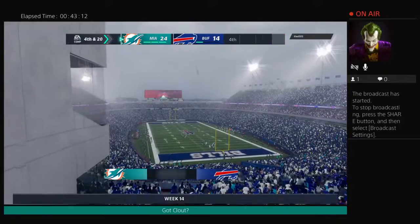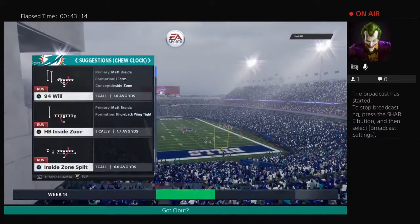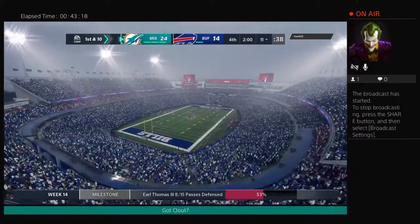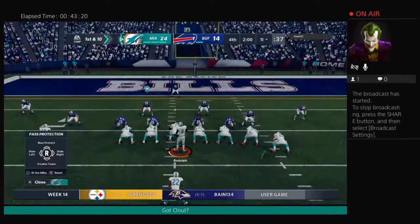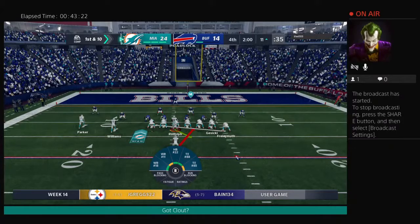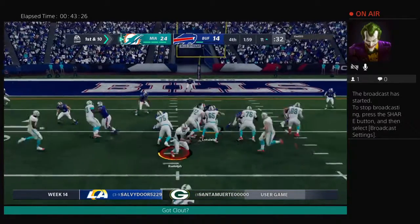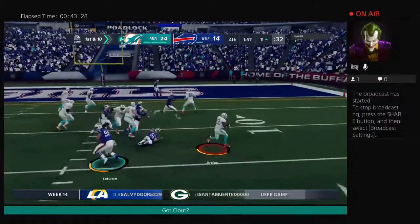Two minutes left to play in this football game here on EA Sports. So the Dolphins have it as we welcome you back in. And no doubt what they're looking to do is just salt away the final couple of minutes and escape with a win.